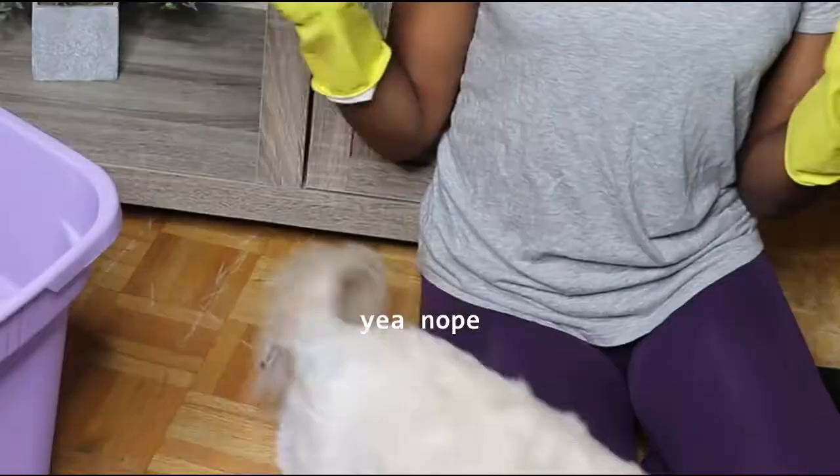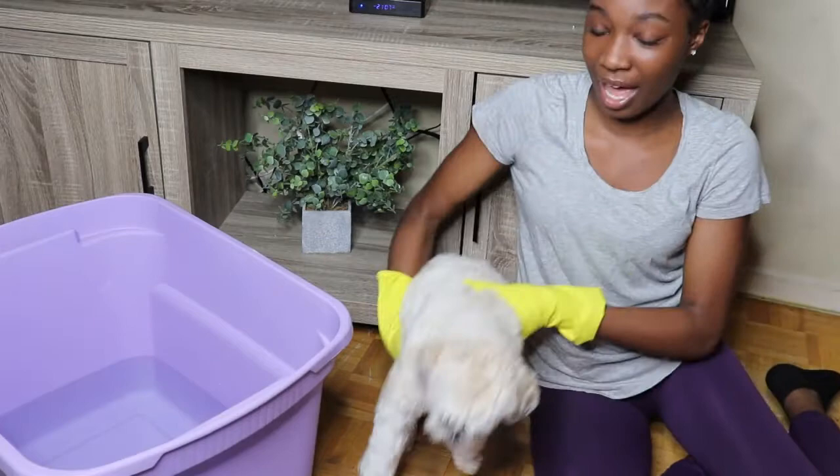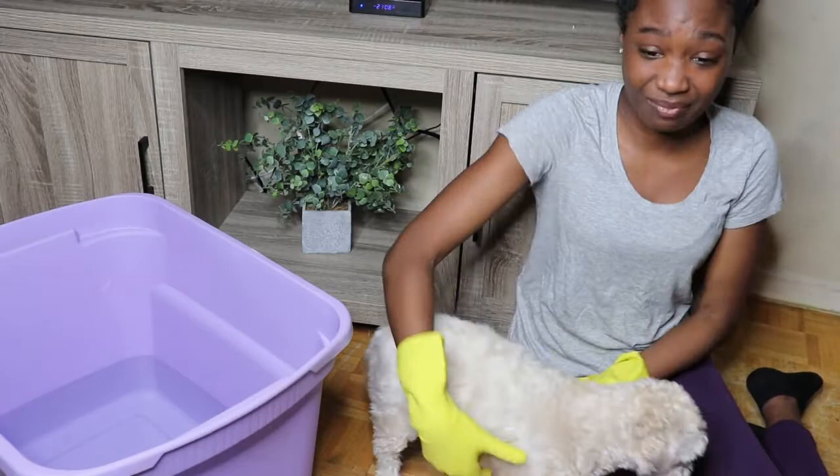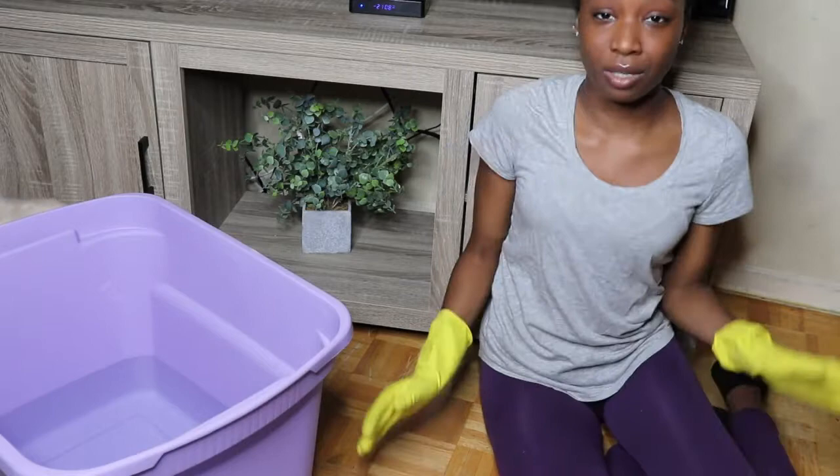Now she needs a bath because she's not smelling okay. She's smelling really bad because she made an accident and it's just disgusting. And so I decided today's the perfect day to bathe her before it gets any worse and smells up the whole entire house. So let's get right into it.